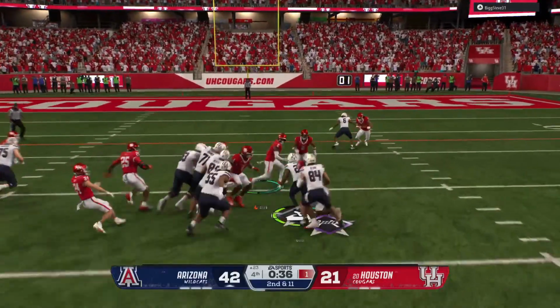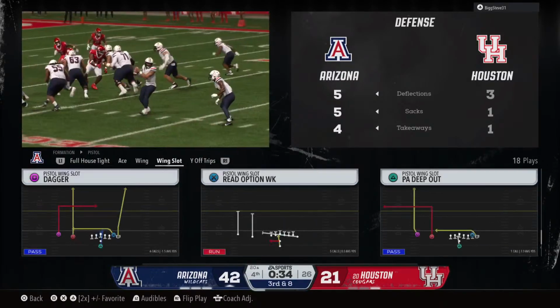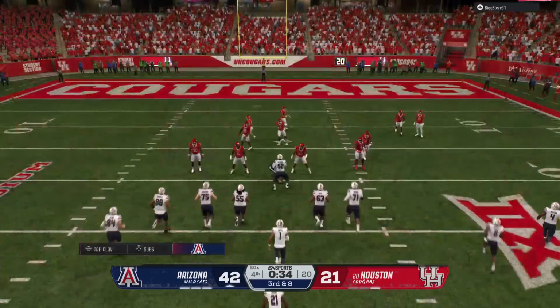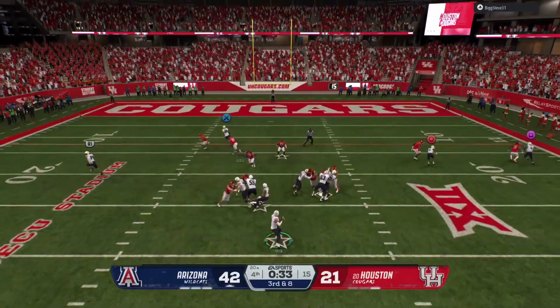Handoff to the single back. And you want to talk about gang tackling. Everybody on the defense run to the ball. Quick timeout called by the defense, stopping the clock to save as much time as possible for their offense. Already in field goal range, but now trying to convert this 3rd and long from the 20.